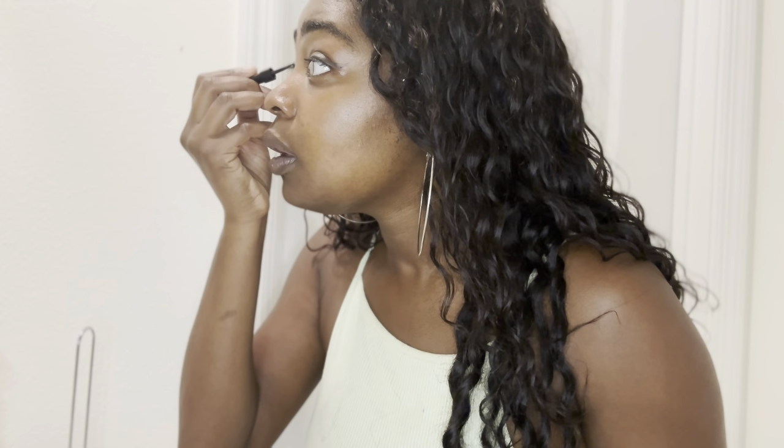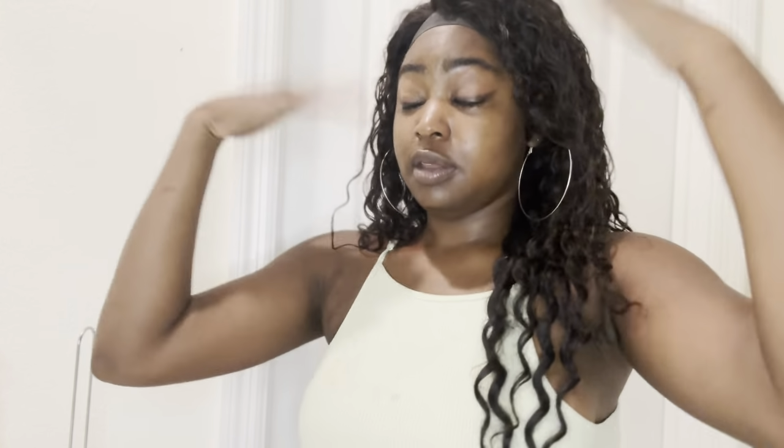I'm not supposed to be blinking as much as I am because you do not want your own liquid liner to smear. Oh my God. Okay. So you want this to dry so we don't blink and it smear our face. Okay, that's not bad, y'all. It's not bad. It's not bad.